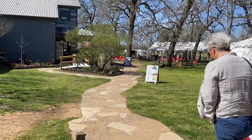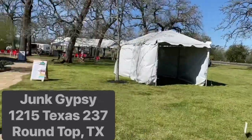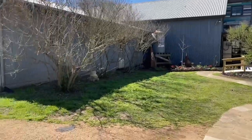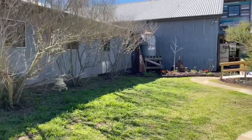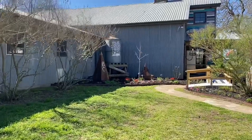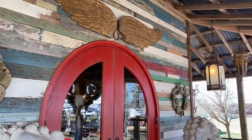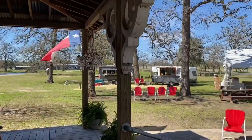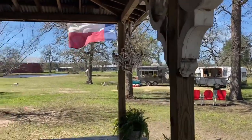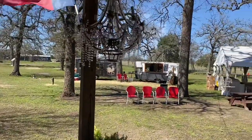All right, everyone, day 3 in the Round Top area. Today we're starting off at Junk Gypsy. Some of you may be very familiar with them. They started off junking and repurposing things, making super cute items. So this is going to be our first stop. Junk Gypsy is open year round. They're located just on the outskirts of Round Top. During Antiques Week, they have food trucks set up out on the lawn. And they have live music.